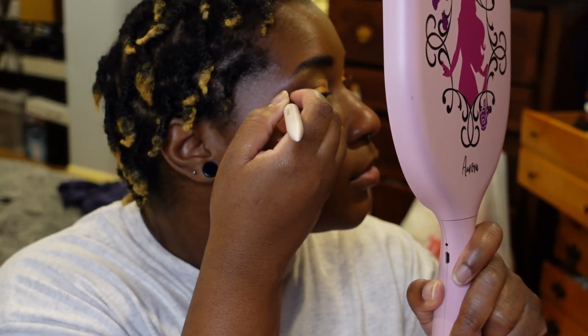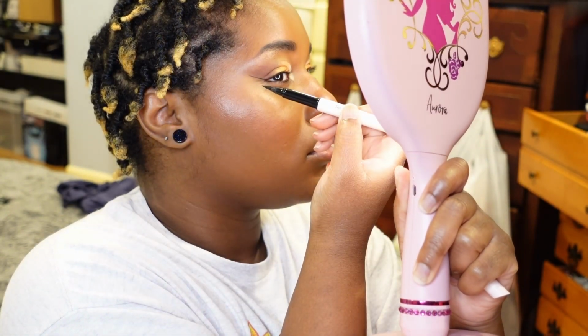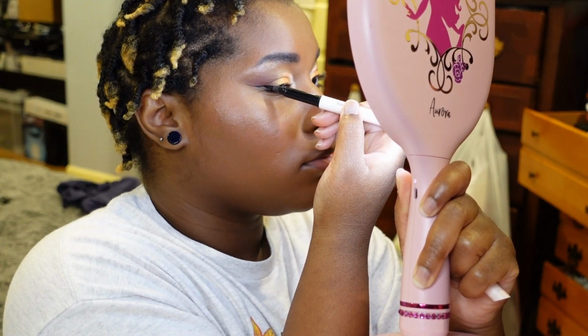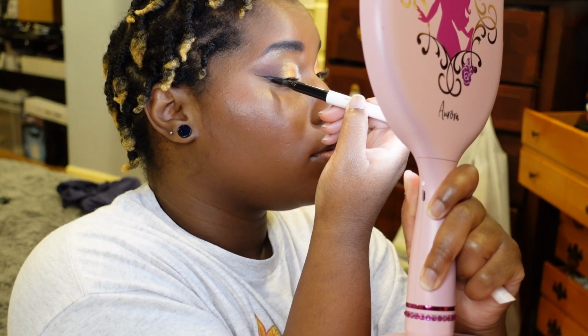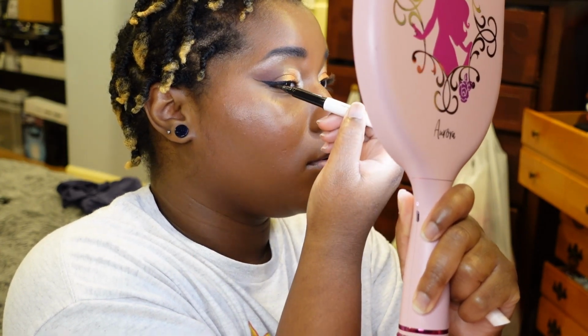I'm going to quickly draw on a little bit of eyeliner with my Rare Beauty Perfect Strokes, whatever, super long name. This is also running a bit dry now, which is good. I'll probably buy it again. Bring my mirror over here. There we go. And quickly do the other. So I am actually going to go fix this up with a brush and I will be back.